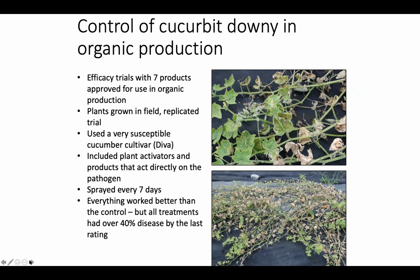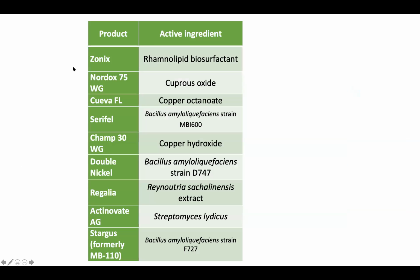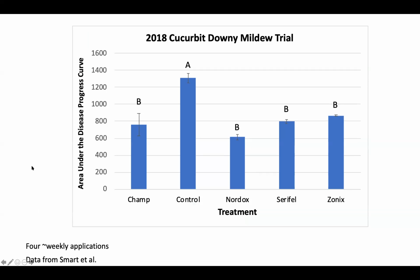So we have done a couple of trials. What we tend to do is spray every 7 days for 3 or 4 sprays. Here are some of the products that we've tried. Zonix is a biosurfactant, plus some copper products and some microbial products, Regalia and Actinovate. Regalia is a plant extract product. Actinovate is another microbial product. These are both what we would consider to be plant activators. They need to be applied a week or 2 before infection is present.